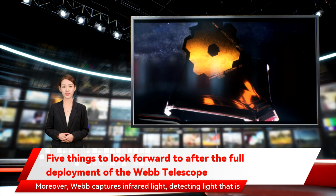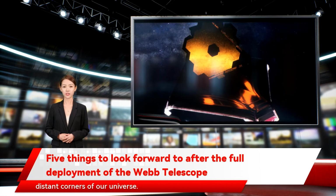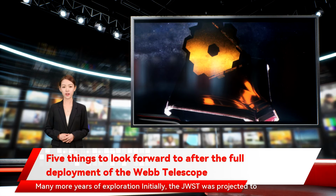Moreover, Webb captures infrared light, detecting light that is invisible to us and revealing otherwise hidden regions of space, including distant corners of our universe. Many more years of exploration.